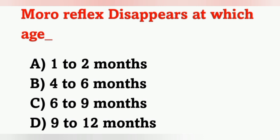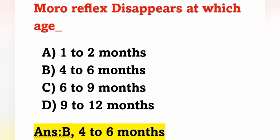Moro reflex disappears at option B, 4 to 6 months. Moro reflex usually disappears by 3 to 4 months. Here, 3 to 4 is not an option. The next option, 4 to 6, is there. So that is the correct answer, 4 to 6 months.